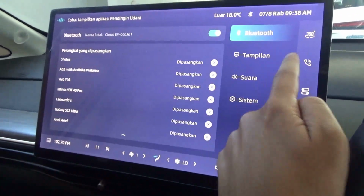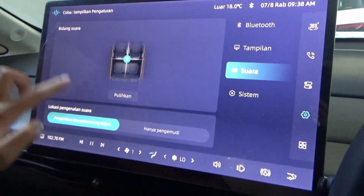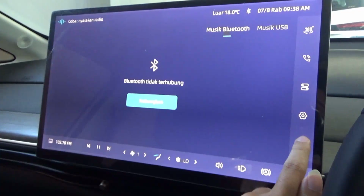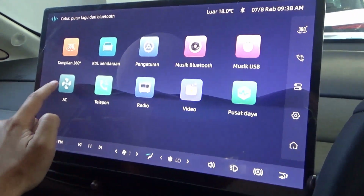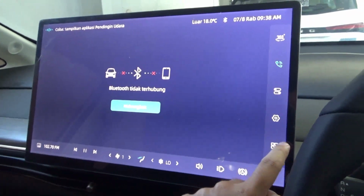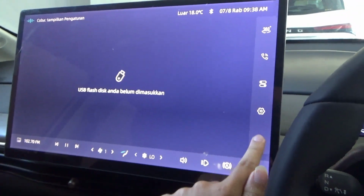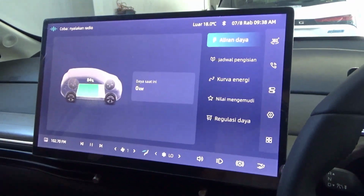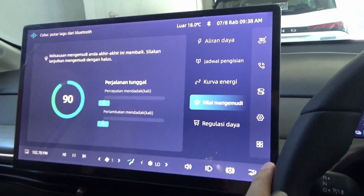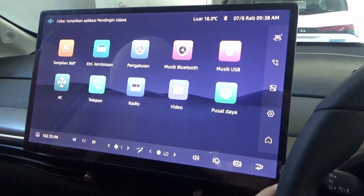Settings for the touchscreen. There are Bluetooth music and USB music options, AC menu, telephone menu, radio menu, video menu. This menu is for the status on the car's battery percentage, driving performance, and others. I think that's it for the touchscreen.